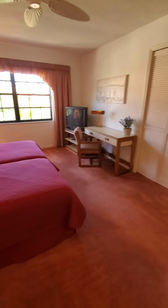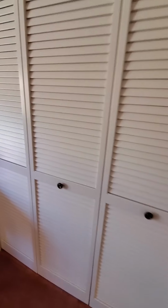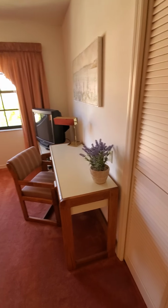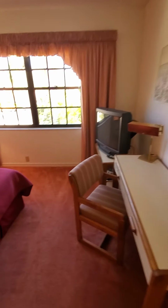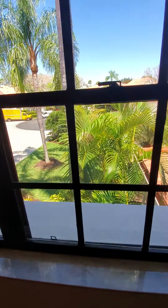And again, another nice size bedroom. Looks like it probably has some decent closet space. And then the view from the outside window.